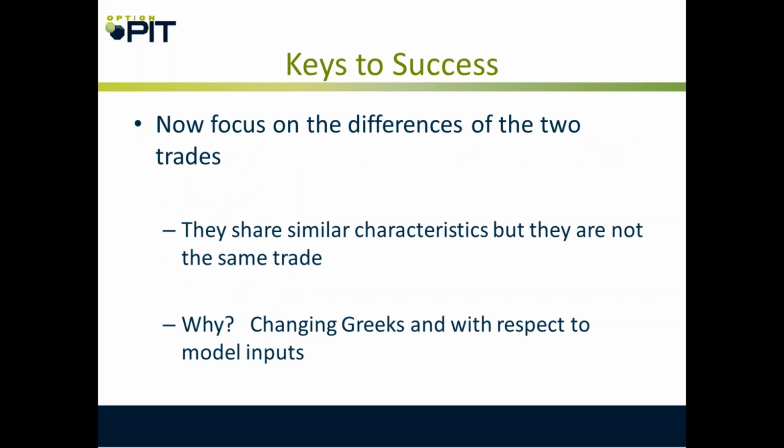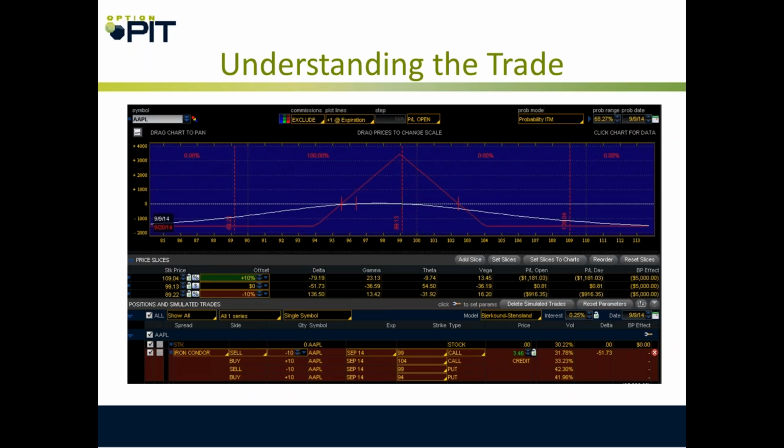Now let's focus on the differences between the two. They are not the same trade. And the key is the changing Greeks with respect to the model inputs. So here is that butterfly. And I want you to notice something. There's a butterfly we set up in Apple post-split. And, wow, this is from almost a year ago. This is a little September butterfly that maybe it's set up. This is August. We did this. All right, so August butterfly in Apple.